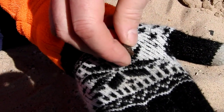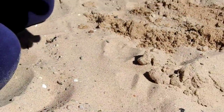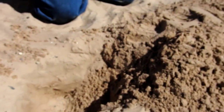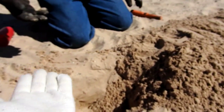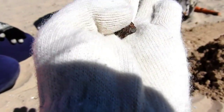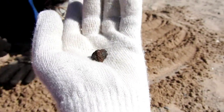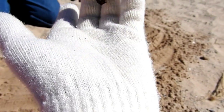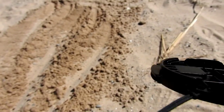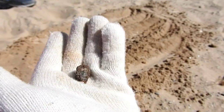That's not rock. It's something else. What is it? It looks like a meteorite. Hold on. We can find out. Okay. I don't know. Give it to me. The nice thing about the beach is it's so easy to dig to find out. If you know what this is, leave it in the comments below because we honestly have no idea.